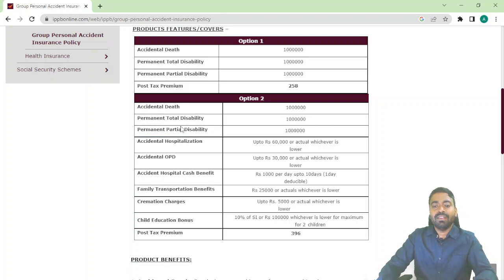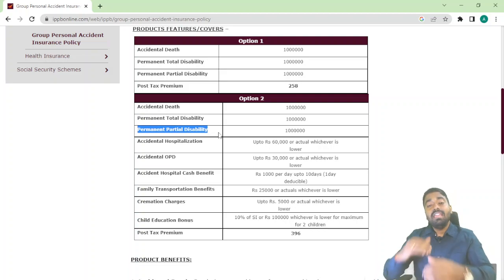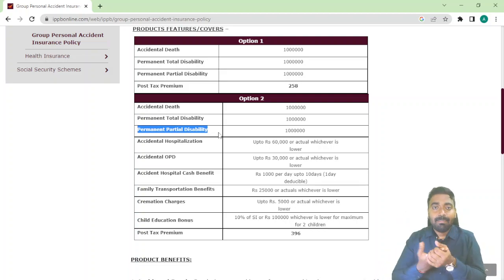rupees. Okay. And the second thing is permanent partial disability. If an accident happens and then a partial disability happens. Partial disability means, take the example, instead of 2 legs, he loses 1 leg, or instead of 2 hands, he loses one hand. In such a case also the person will get 10 lakh rupees if he has taken this particular insurance policy. So that is one of the best benefits of this particular insurance.